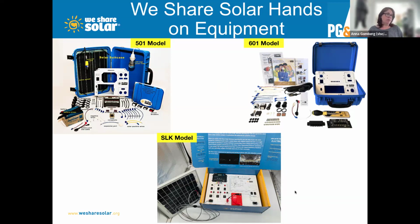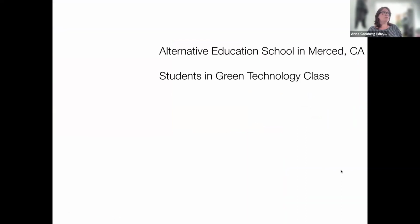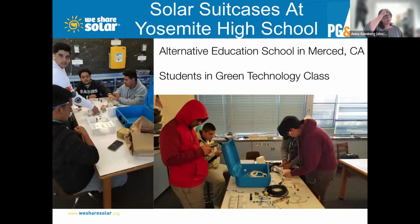And so you can see that we're adaptable. We're always thinking about what we're doing and trying to improve. So this is just a little bit of kind of our history. The work that Corey has been doing has been with these 501 models, and the curriculum that we have written. We're starting to look at using this learning model, which is a model that would stay in the classroom, and we're hoping is one that would be cheaper and more accessible so that we could get more equipment into the hands of more students. Here are some photos from Corey's classes at Yosemite High School.